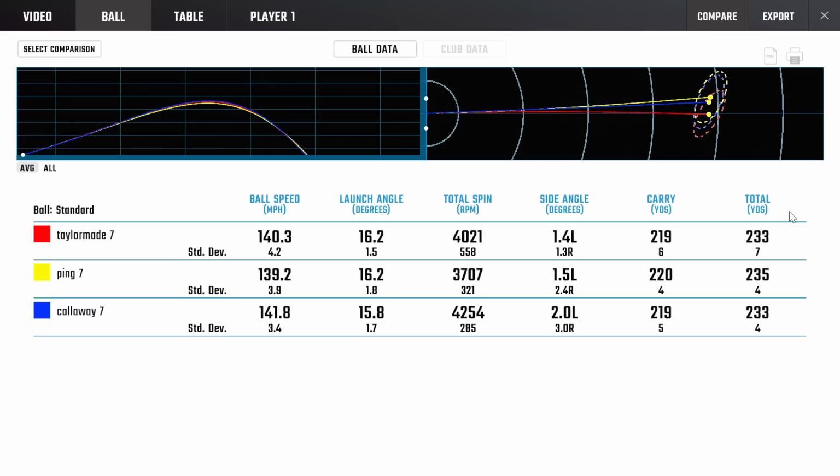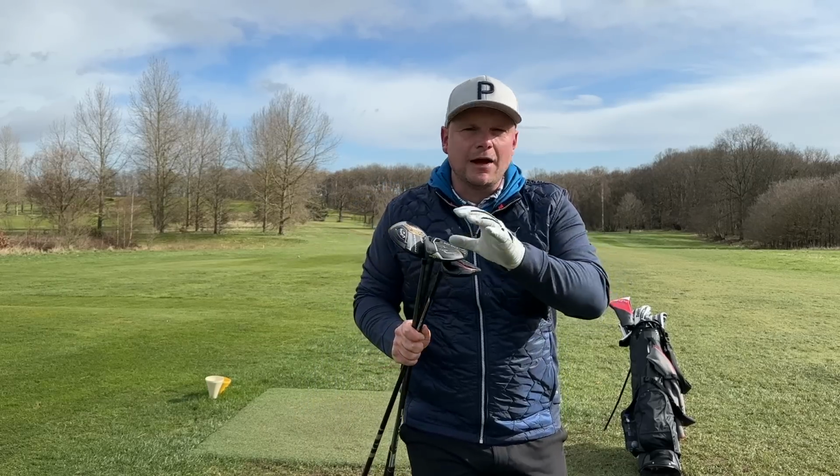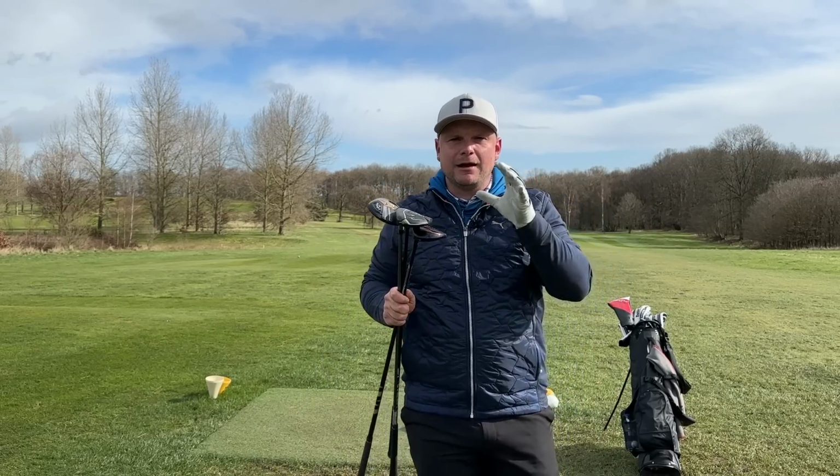Let's get out there and see exactly which one I think is the best club for your bag. Obviously three very good performing clubs, and as you can see top left, all very similar peak heights as well, which is what we want from a 7-wood. Very interesting results there, all very similar, which I would expect them to be.